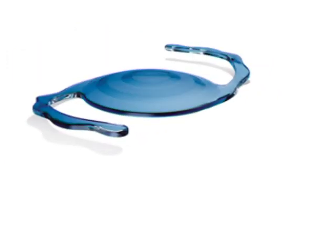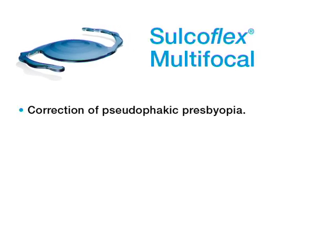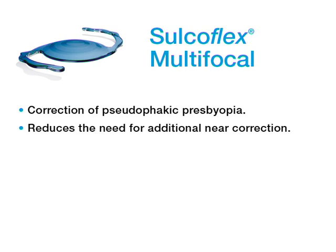And finally, the Sulcoflex Multifocal. Rayner Sulcoflex Multifocal IOLs are indicated for the correction of pseudophakic presbyopia for those eyes having a primary monofocal IOL. This significantly reduces the need for additional near correction by the use of spectacles or contact lenses. Based on Rayner's refractive aspheric optic technology, near vision is achieved by the addition of plus 3.5 diopters at the IOL plane in a distant dominant format.